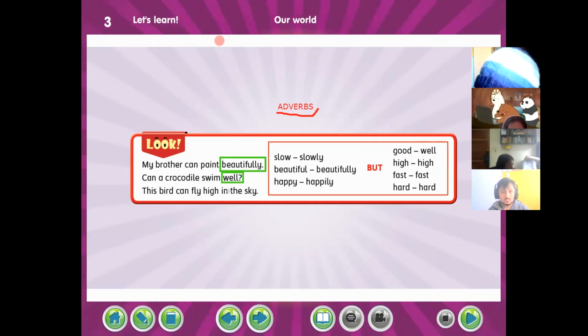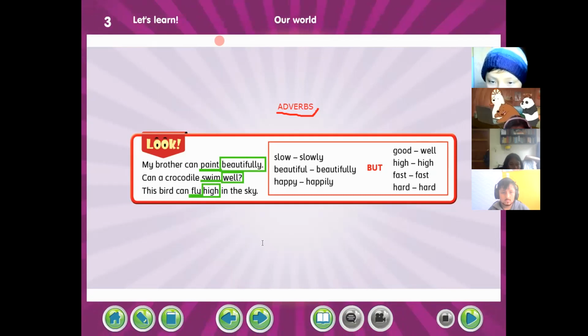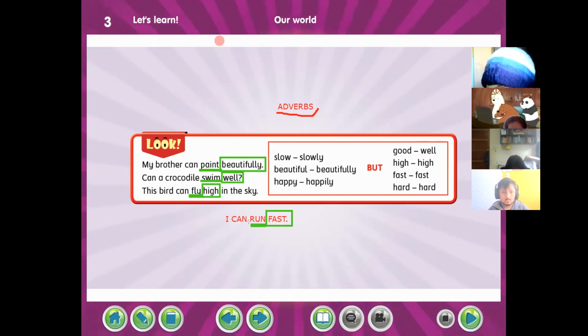This bird can fly high in the sky. High, the adverb. Chicos, la posición del adverbio es después de un verbo. Si te fijas bien, está después de un verbo. Paint, beautifully. Swim, well. Fly, high. I can run fast. Este es el adverbio. Está después del verbo. Puedo correr rápidamente. I can run fast.